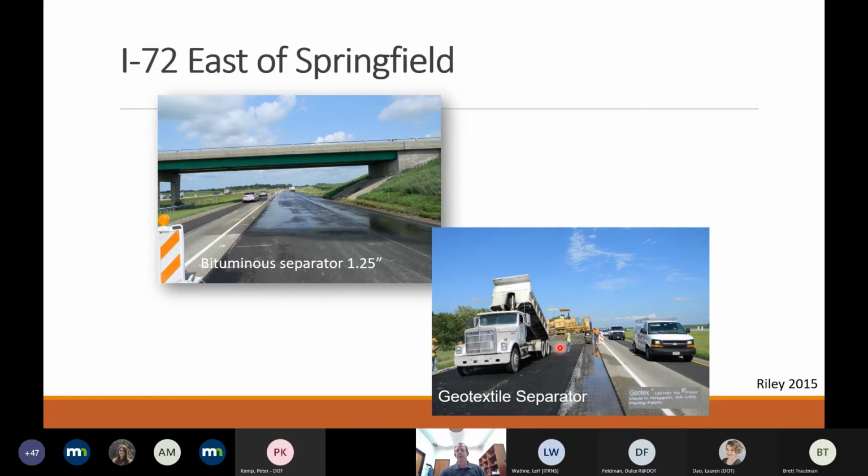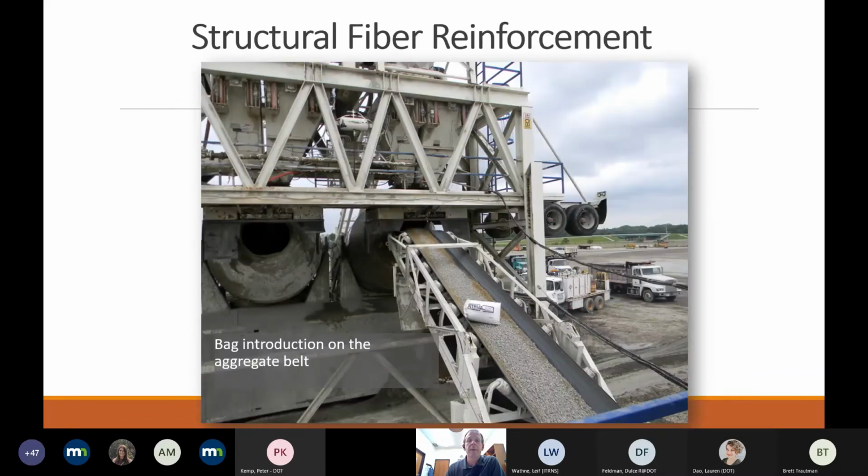Likewise, on the westbound, you had the separator layer in the driving lane as well as on the shoulder, and then traffic was switched and the pavement was cast on the inside lanes. So this was quite efficient and saved a lot on traffic control. A lot of the photos from the construction are from Randy Riley. Many of you may have known him, who was involved in helping see this project through or work with IDOT.